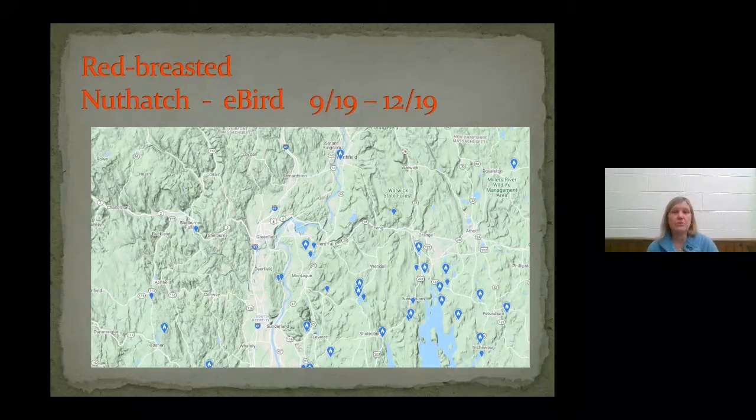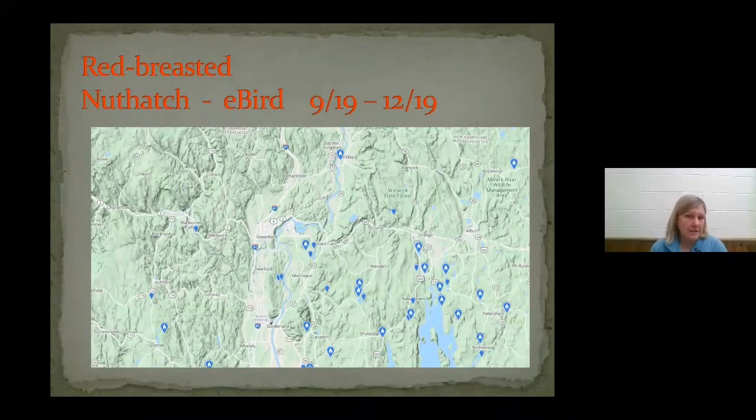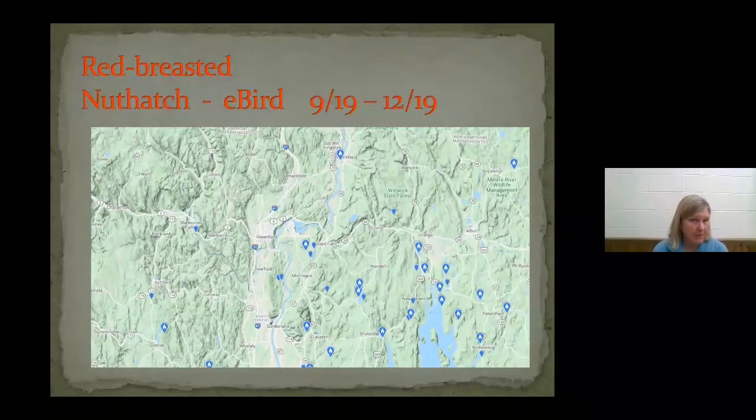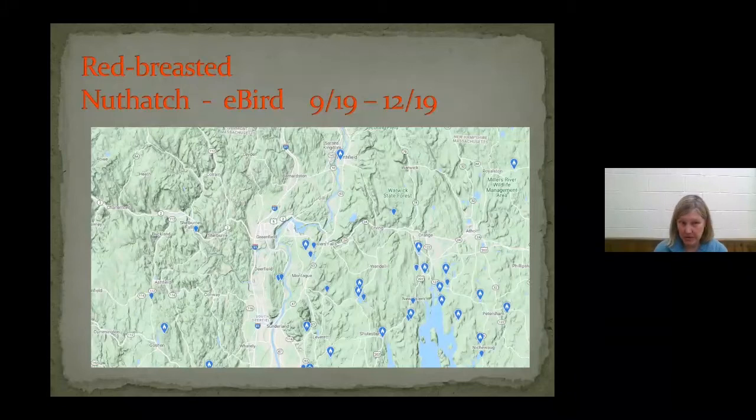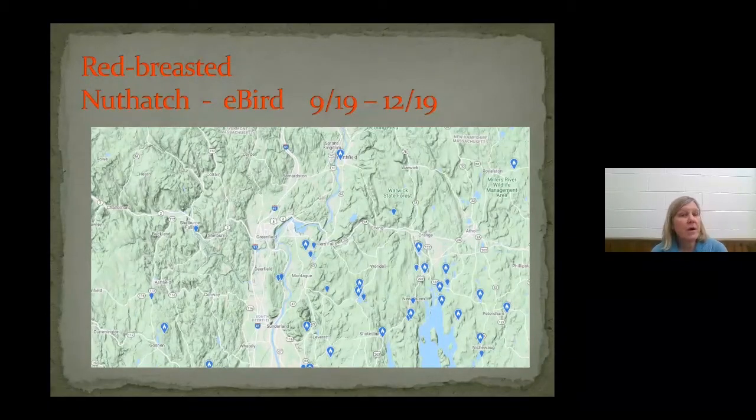It's an amazing tool. So I sorted it for last fall, September 2019 to December 2019, and then I sorted it by species, the red-breasted nuthatch, and then I chose an area that's approximately Franklin County. And you'll see all those markers, whether they're blue or red, are sightings where people have seen red-breasted nuthatches. It doesn't say how many, it just means they've been noticed. So this is for 2019.